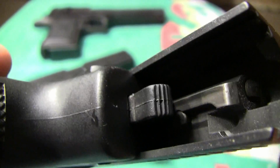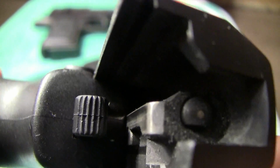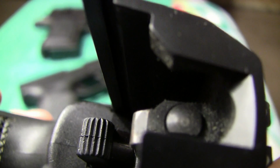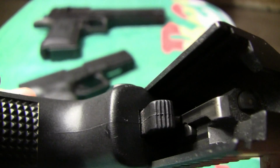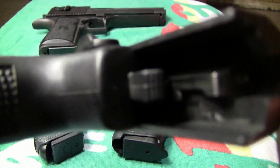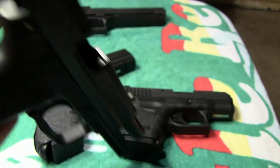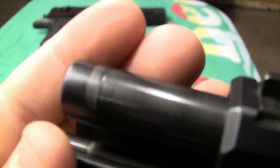This gun does have a little bit of lint in there because I do carry this one sometimes. Depends on which gun I'm taking that day or what's going on. So yeah, you can kick your slide back and get a little look in there. Also, check your barrel.